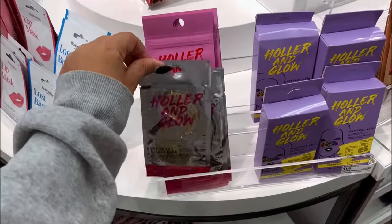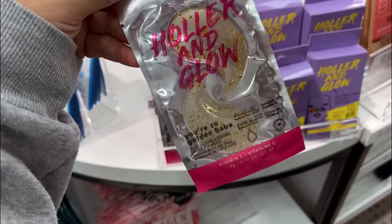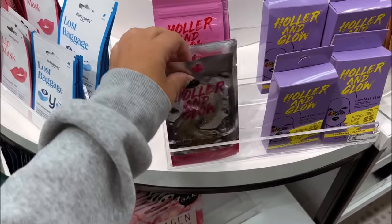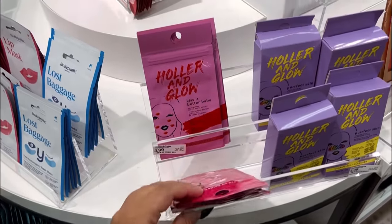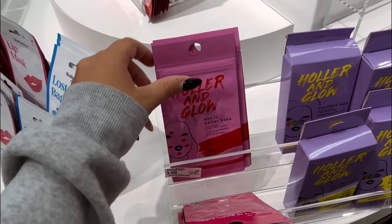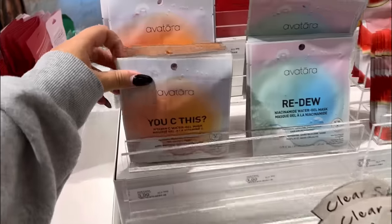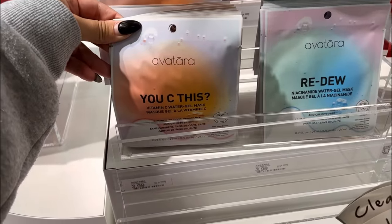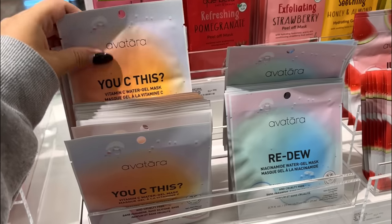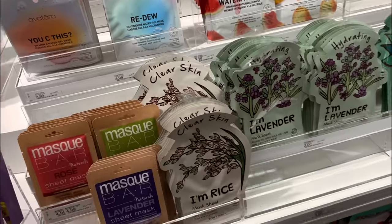These Holler and Glow eye masks are cute. You're so golden, babe. Vitamin C. Here it is, oh, $4. Holler and Glow Kiss It Better, babe. Lip-shaped glitter pimple patches. You see this for $4. Vitamin C water gel mask. We do. I like the names of those.